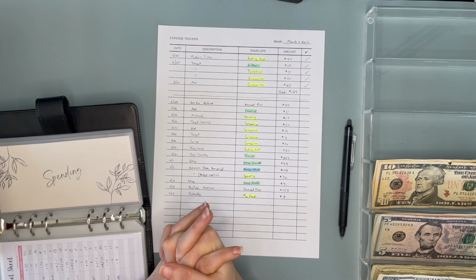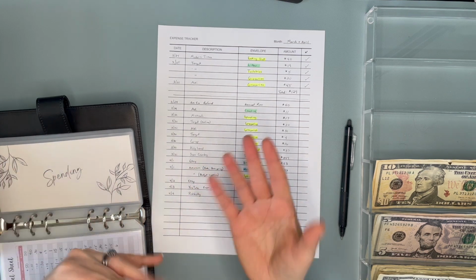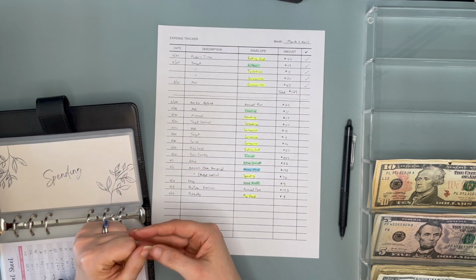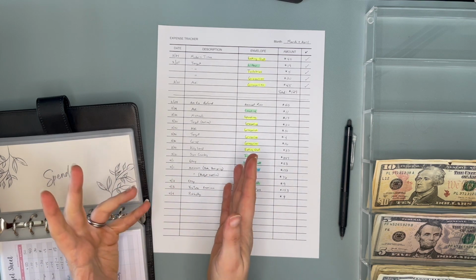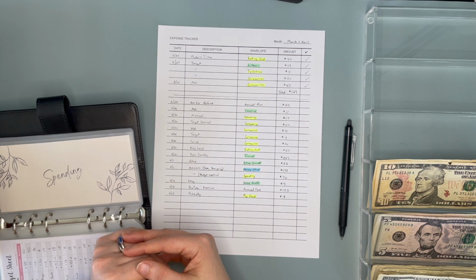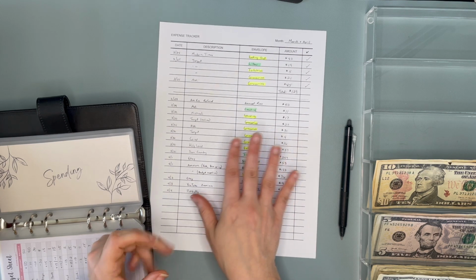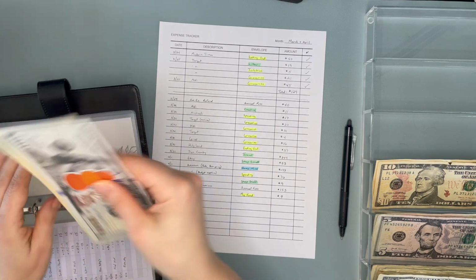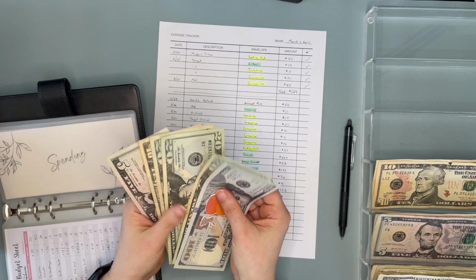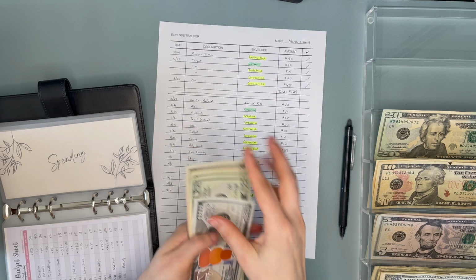So he went and printed out some pictures of us with his best friend's family, his brothers and his parents and stuff, and he got it framed. He went to Michael's to pick up the frame, and thankfully, because there was a coupon, got it for like 50% off. We just need to mail that to them, so we've got $17 that needs to come out of spending. So I've got $20. I'll give myself back 3 ones.